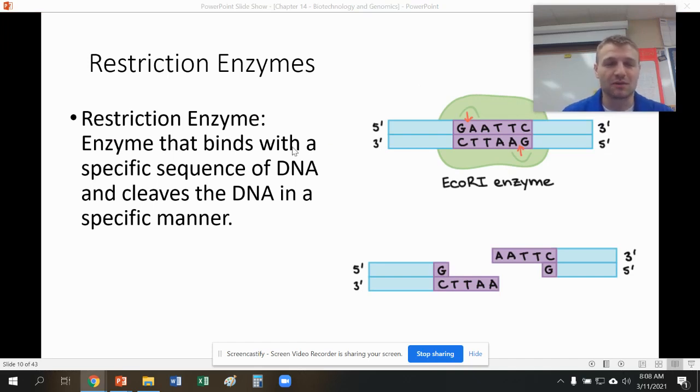Moving on from the genome, restriction enzymes. This is going to be a whole other section of the chapter. Restriction enzymes find specific sequences of DNA in a genome, and then they cut the genome. You can see here it's the GAATTC. This is EcoR1, the enzyme. It's always going to find this sequence of nucleotides and cut in this specific manner.